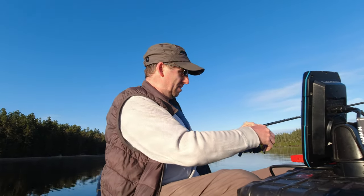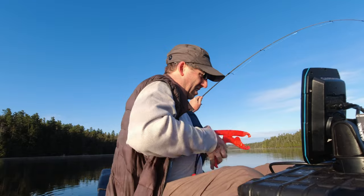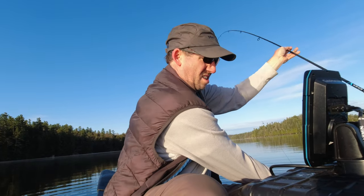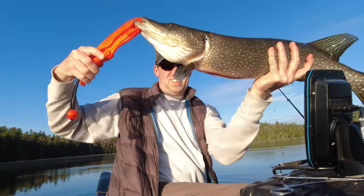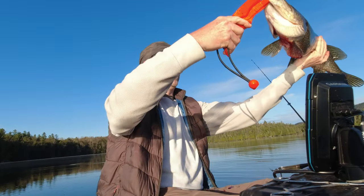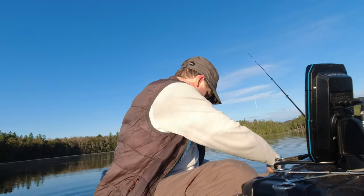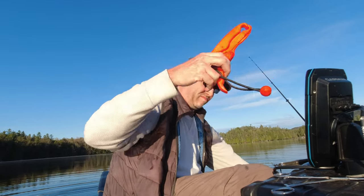Fish just sitting right under us, man. Really? I gotta be careful. Oh no, you keep jigging. Got him. He's mine. Got him. I just gotta be careful I don't lose this rod. Yeah. Can't get far enough away from him. That's a nice fish. Check him out. Nice. Awesome.